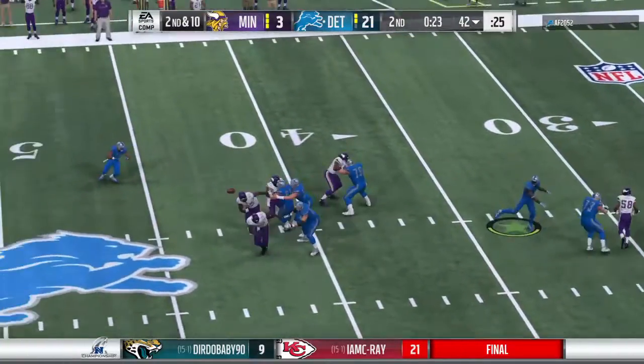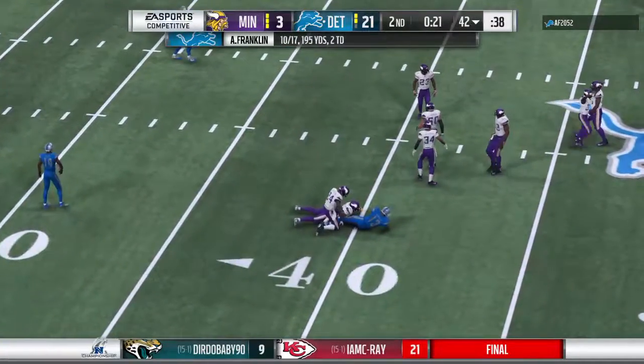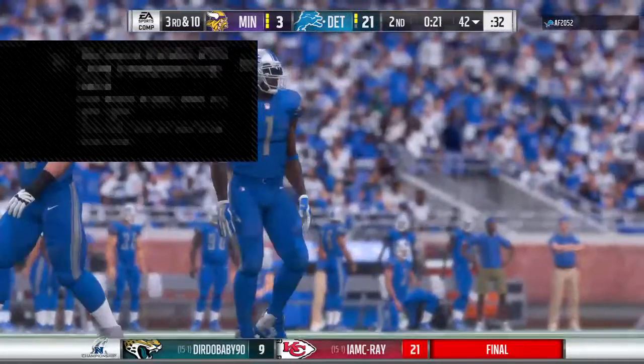Now he'll look to throw here on 2nd and 10. And incomplete there. A nice hit. Jars the ball free and brings up 3rd down. That would have been a great catch, but real difficult to hold on.